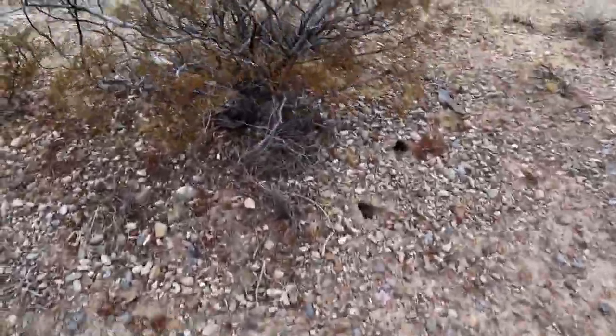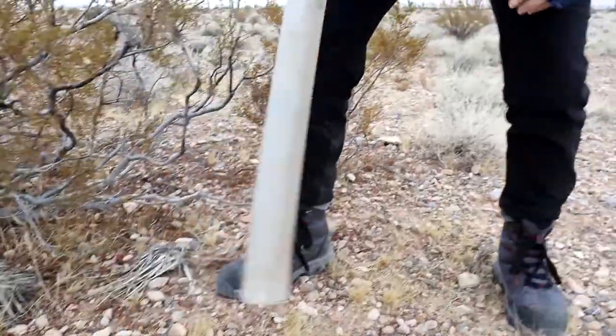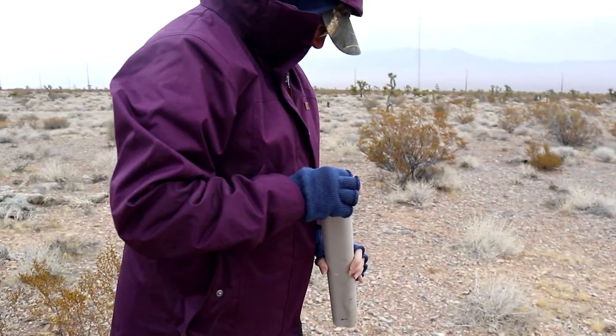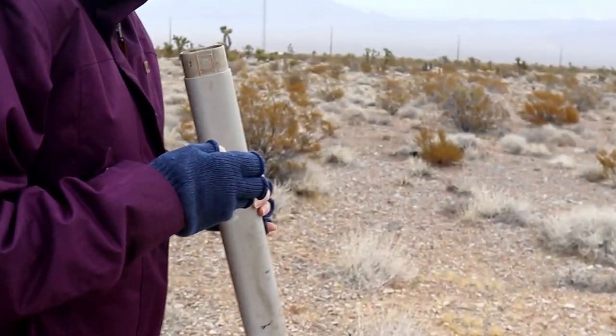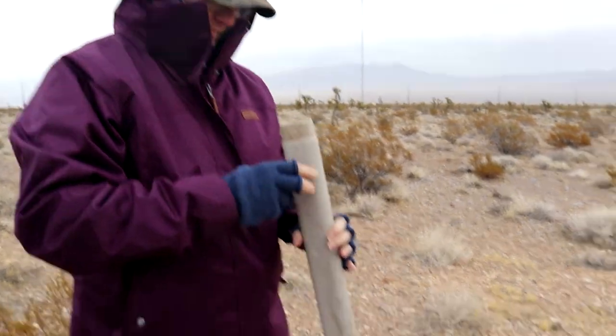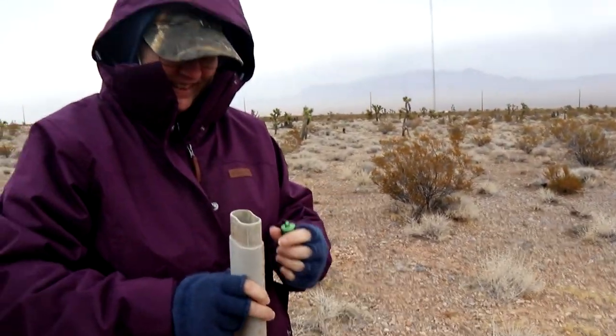Zero is more over here. Yep, I think I found it. Looks like a Moto Joe tube. Looks cache-like. No log sheet. There we go. It's got a bison tube. We got it. That wasn't so hard.